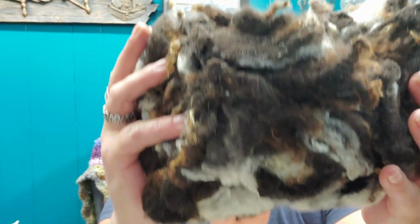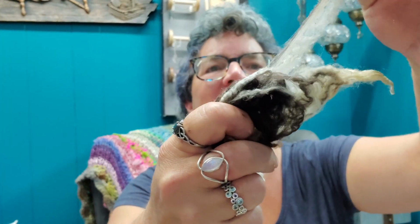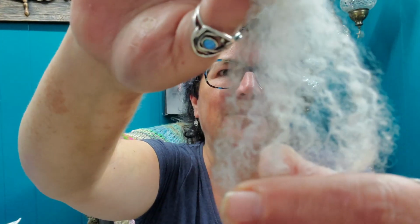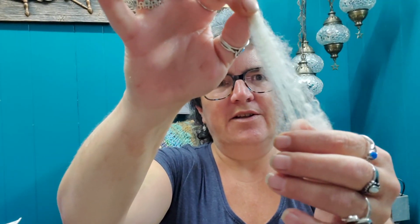I'm so excited. Look at this. Oh my gosh, you're right. That is surprisingly soft. I did not expect Navajo churro to be that soft. Wow, look at this. Look at how pretty it is. Wow. So it does have waves rather than crimp. And waves is generally not as stretchy. Crimp is what gives it the spring. So waves tend to be a little less, what's that word I'm looking for?